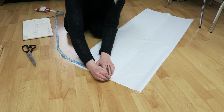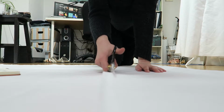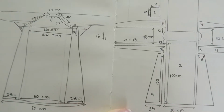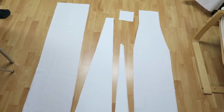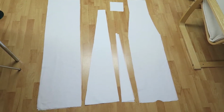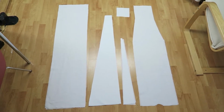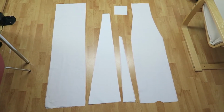Then I began tracing all the pieces onto fabric, cutting them out, and I really hoped that it would work out. In the end, I had 2 big squares for front and back, 4 big triangles for the sides, 2 big pieces for the sleeves, 4 smaller triangles also for the sleeves, and 2 little square pieces for the armpits.